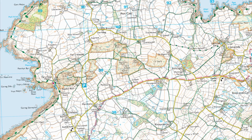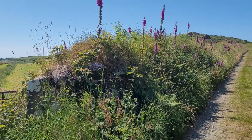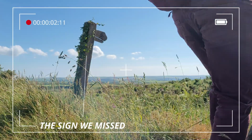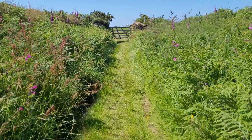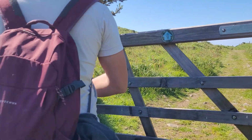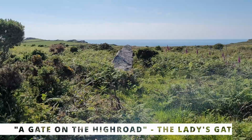There are a couple of different ways up on the public footpaths, and we parked our car here and followed a nice clear public right-of-way up towards Garn Gilfach. To be fair, there was a sign on the first turning we missed, but we were busy chatting away, so we ended up walking up and around the north side of the hill first. But if not for this diversion, we would have missed the views from the top, and this stone.